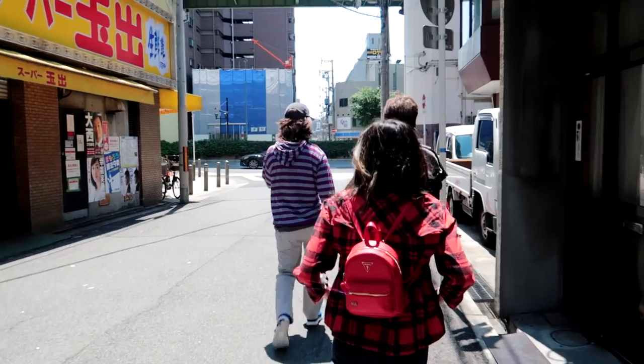Another beautiful day in Osaka, and today we're heading over to Amerikamura. Now, if you don't know what that is, it's basically a very westernized, Americanized street in Osaka, and they got a lot of fashion there. They have some special sneaker stores there, consignment stores, some thrift stores.